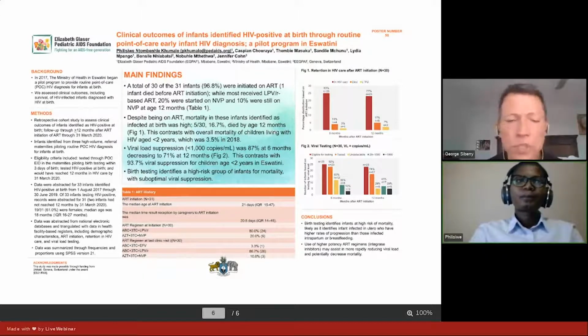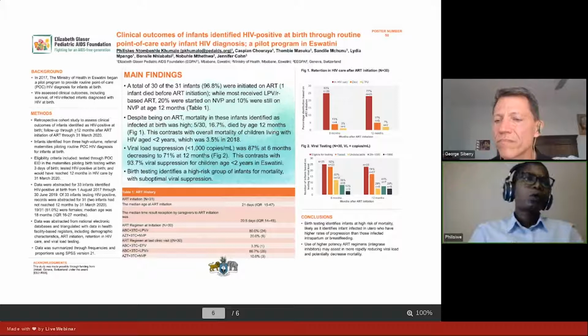Indeed. And I'll ask one quick question. These were all children diagnosed by 3 days of life, but they didn't start treatment till 2, 3, 4 weeks of age. So if they're being diagnosed so early, why weren't they started right away? The program was piloted in high volume maternities. So there were challenges in making sure that the children are initiated early, mainly because after delivery, most of the time, the woman would usually just want to leave the hospital and go home with their newborn babies.